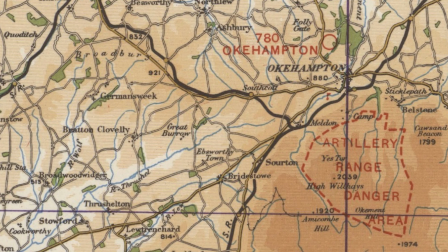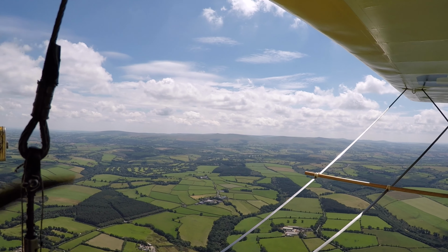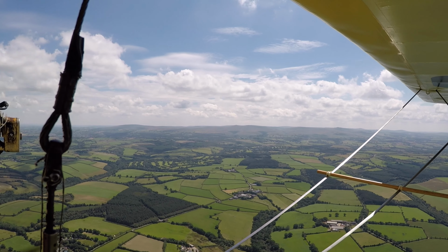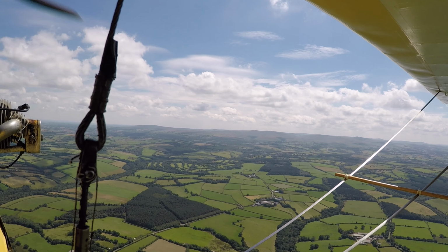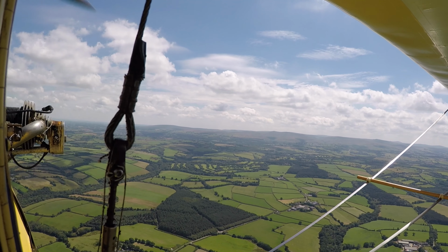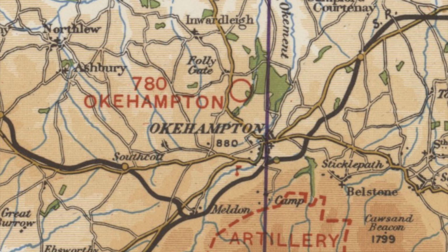About 45 minutes later I was approaching the old aerodrome at Okehampton. Just to the south lies Dartmoor, 360 square miles of granite tors, treacherous bogs, and if you believe that sort of thing, a black dog that howls in the night. In the 1890s an army camp was built just south of Okehampton and the north side of the moor used as an artillery range. Both are still in use today.